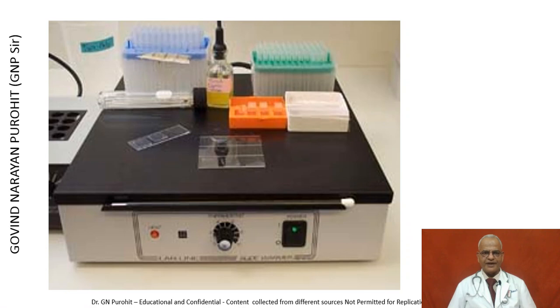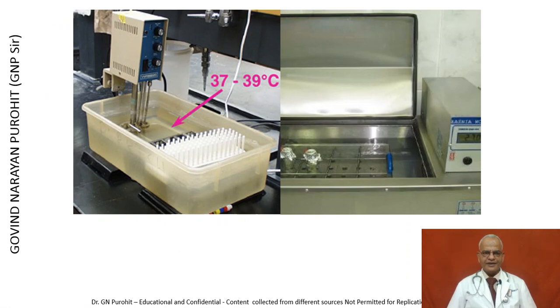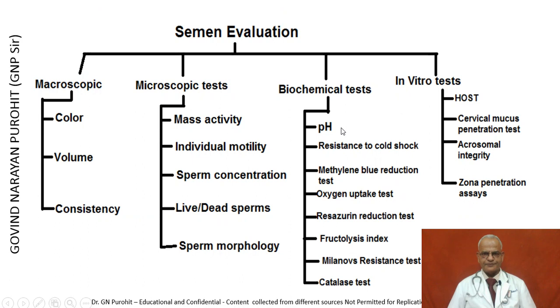This is a warming plate where the temperature of everything is maintained by placing the slides, etc., on this warming plate. Immediately after collection, the semen should be placed in a water bath at 37 to 39 degrees centigrade before it is handled for evaluation or before it is used for diluting or for other purposes.